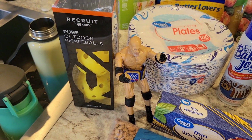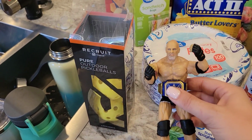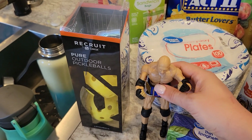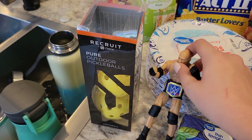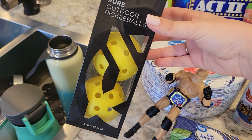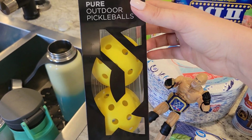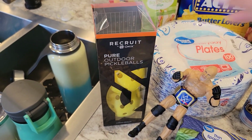These things right here are some things that the boys bought with their own money. A Goldberg action figure. Huddy got that for himself. Well, he's not going to stand back up. And then Easton wanted these pickleballs, not to play pickleball with. I think he had something else in mind. They've got some little game they've made up outside. Anyway, he wanted these and got those for himself.